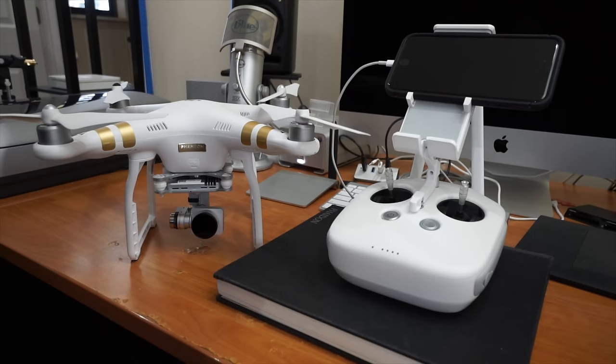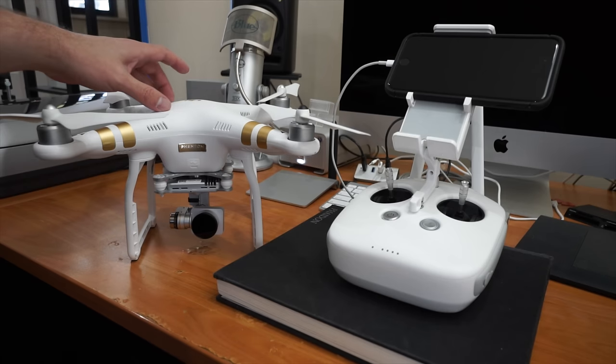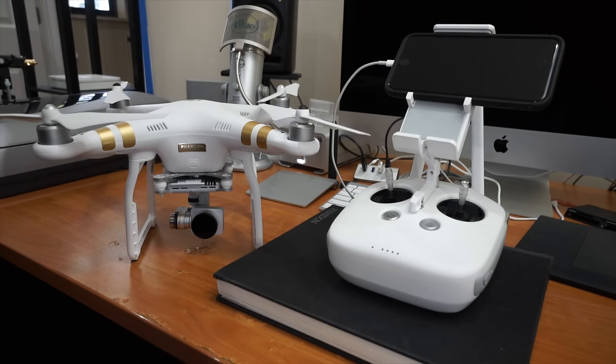So I bought a quadcopter a few weeks ago, and it's ridiculously awesome. I want to share this with you guys today. I ended up buying the DJI Phantom 3 Professional Edition. I've wanted a quadcopter for several years now, and I wanted to get one to get into doing aerial photography and video work.